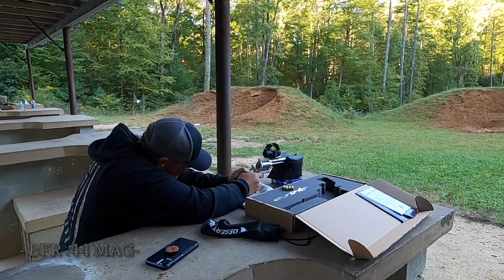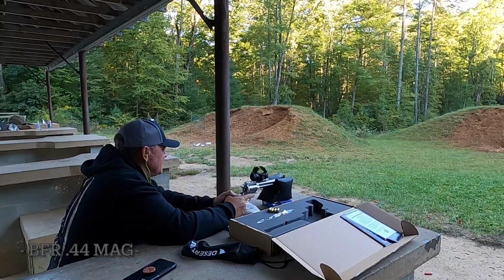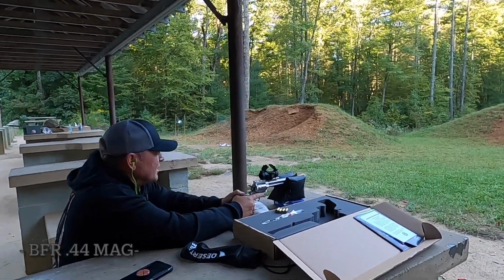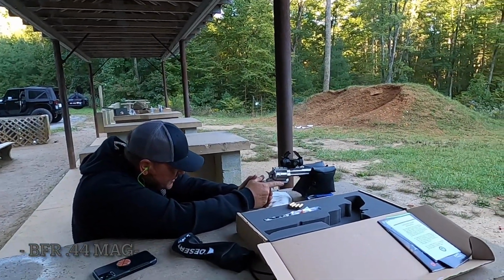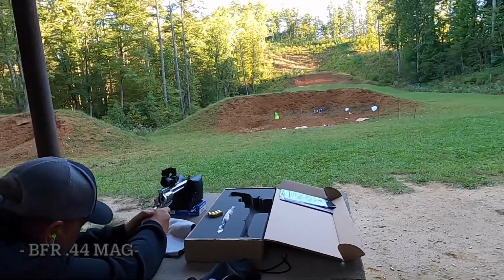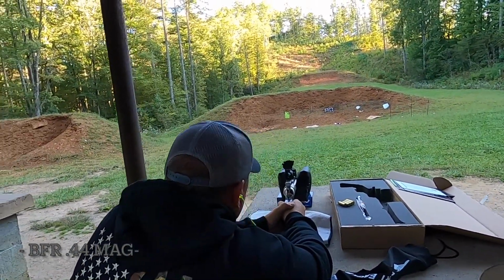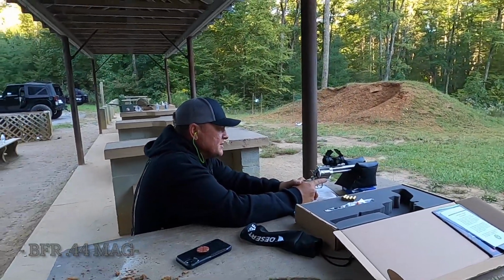This is chambered in 44 Magnum. It will also shoot 44 Special, and this also comes in some shorter versions. This is a 6-shot. I decided to go with a 6-shot because, of course, I'm sure you guys can agree, the more the merrier, right? So this does have the Hogue overgrip. Again, I'm not hunting with this gun. I'm not a hunter. But their claim to fame is that they do make a lot.